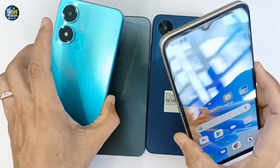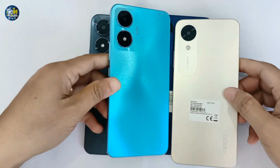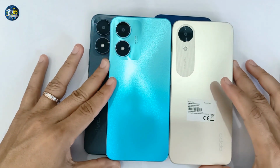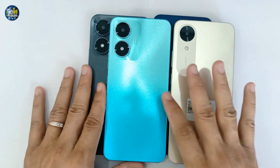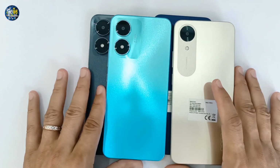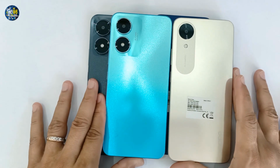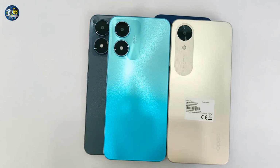But if we talk about the beauty, I think the Vivo is more beautiful than the Oppo. Okay, whatever, if you like which one, you can choose by yourself.